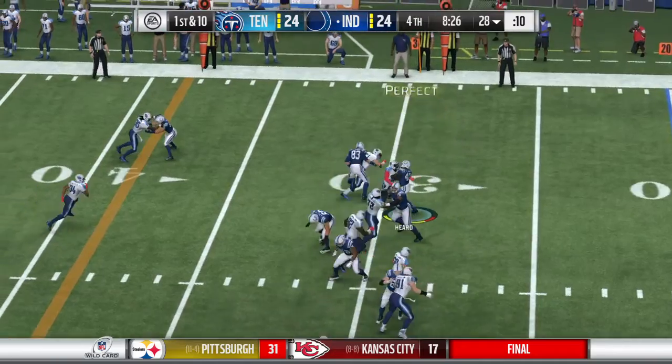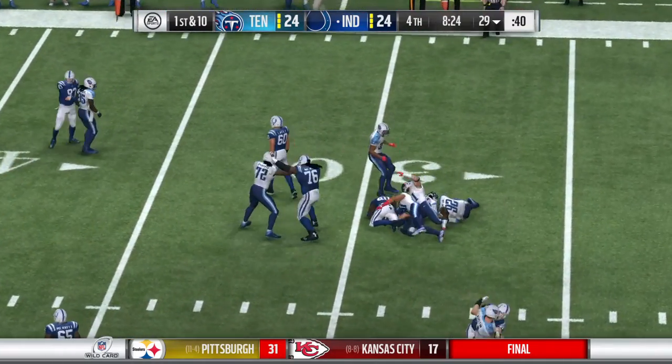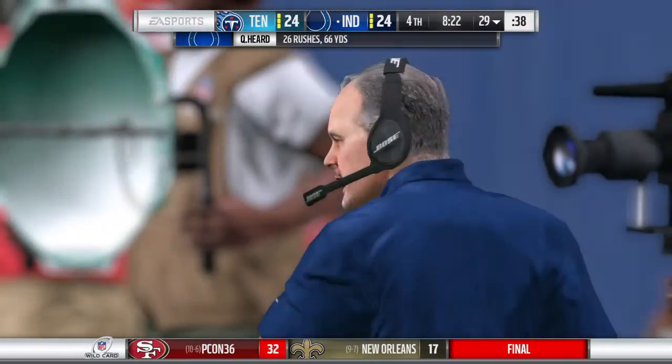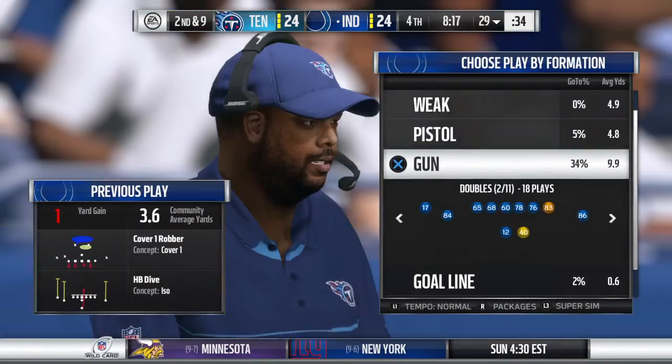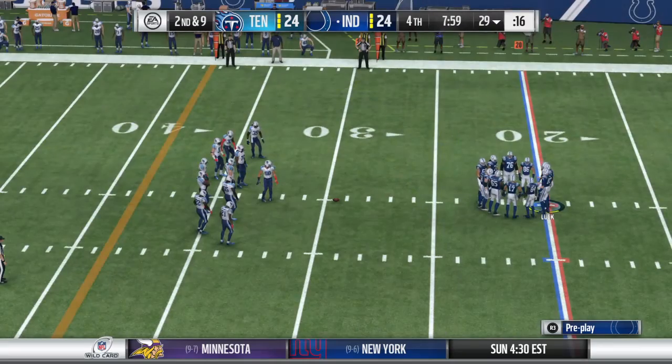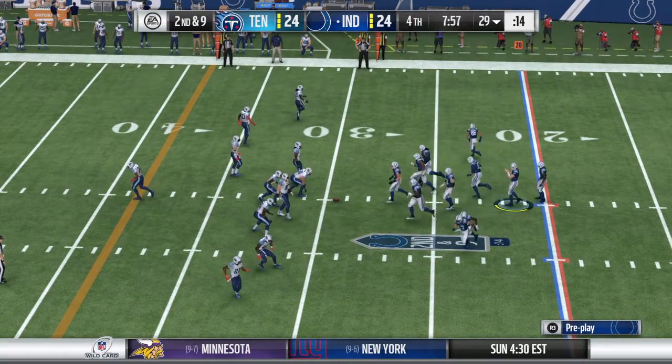They'll give it to him right up the gut. And he's going to be met at the line of scrimmage and taken down. Just a yard on the pickup there, and it'll bring up a 2nd and 9. See if they stay on the ground for 2nd down.